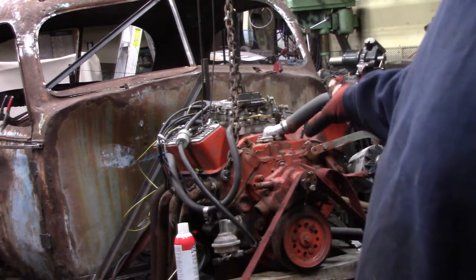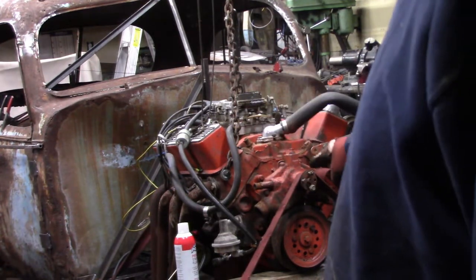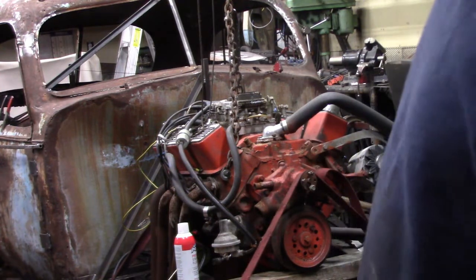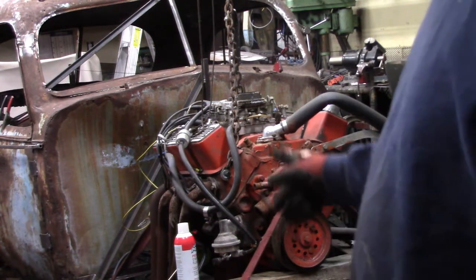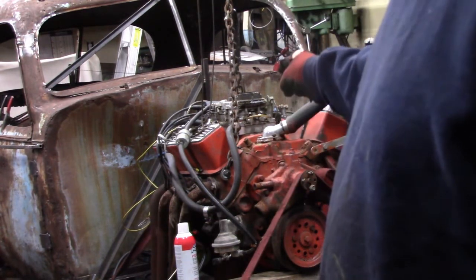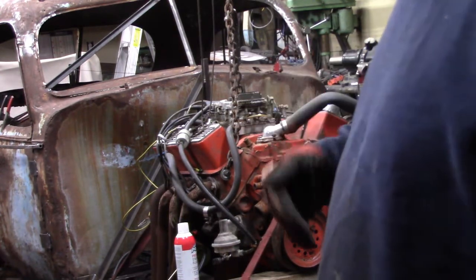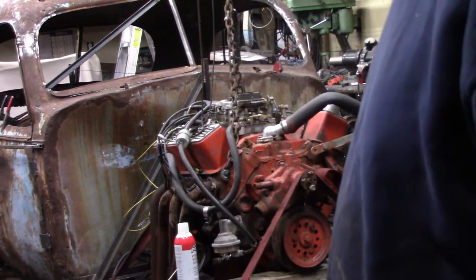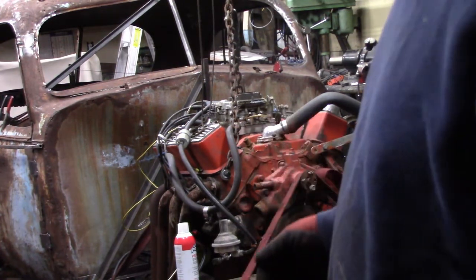So I've got it sitting in the frame. It's really just resting on the oil pan and the headers on a cross member. I've strapped it down as an extra safety precaution, and I've got it dangling from the overhead hoist. With some help from friends at a local parts store, I was able to get the correct starter for it, because it's a late model block with an early truck flywheel. So there were some things we had to make sure were correct so the Bendix wouldn't bind.